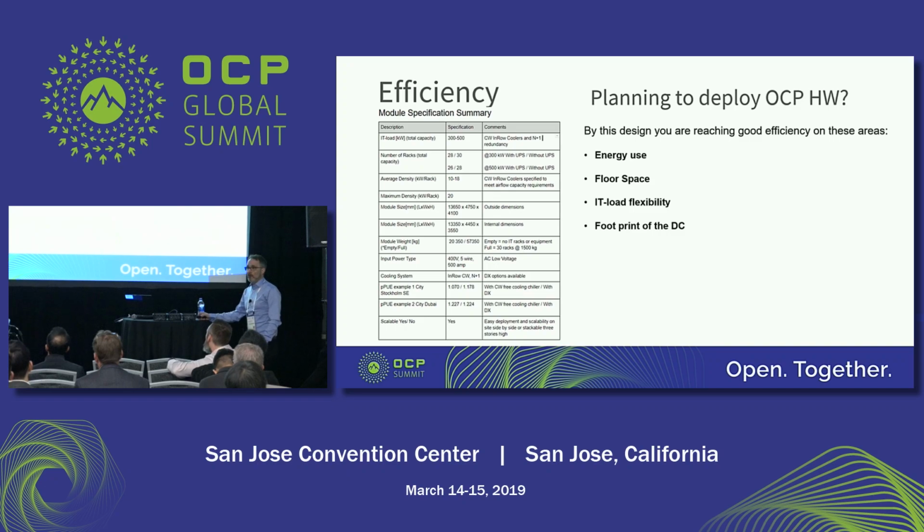So, planning to deploy OCP hardware. This is a possibility for you using this design, and you are reaching good efficiency in these areas. Energy use will be extremely good, both if you're using the OCP hardware and using the environment optimized for it. You can save a lot of money and a lot of environmental impact as well.